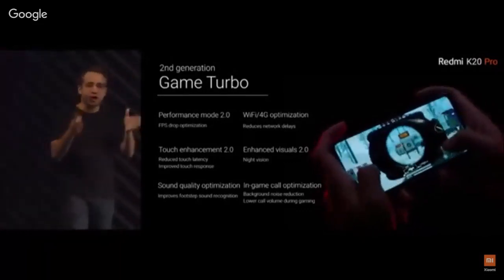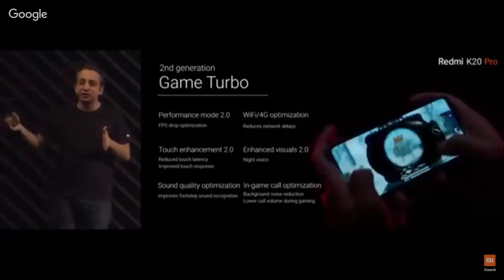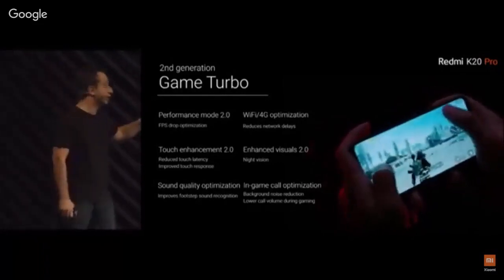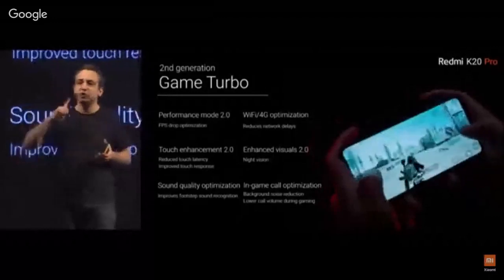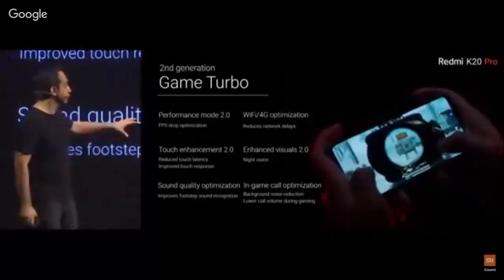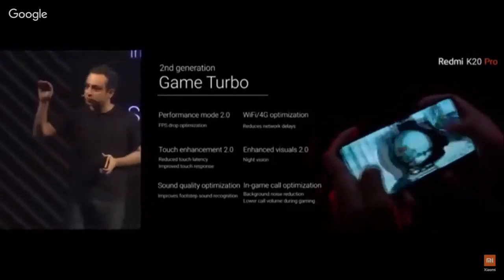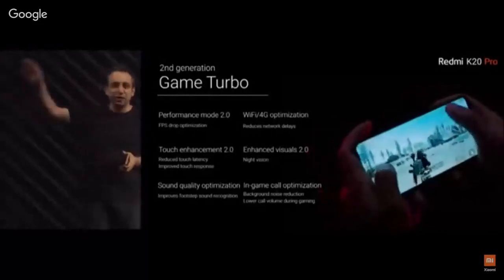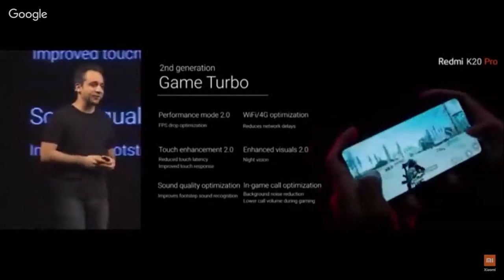Now, suppose you are playing a multiplayer game, you can actually hear the footsteps accurately coming from different directions. And in-game call optimization, when you are playing a multiplayer game and you're talking to your friends, it also helps with background noise reduction. And we all have been in a particular game where this one guy left his mic on and kept chattering, right? Or there's some music happening, or his mother's calling at the back. Hopefully all of this kind of gets sorted with it.